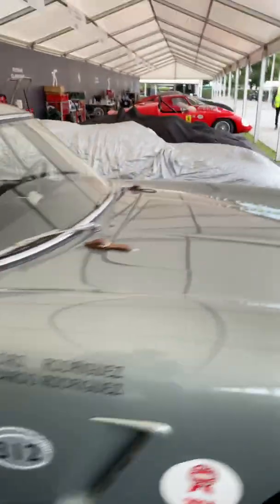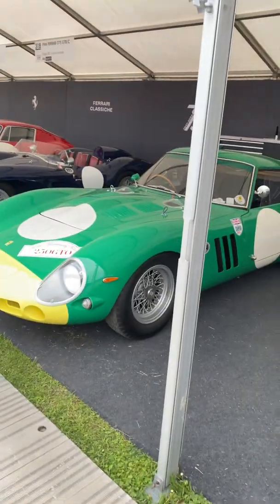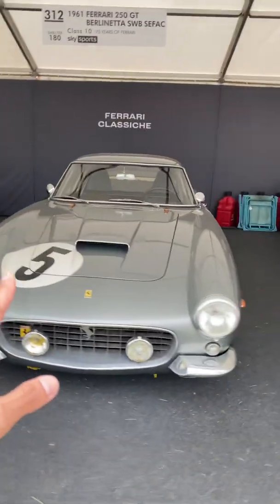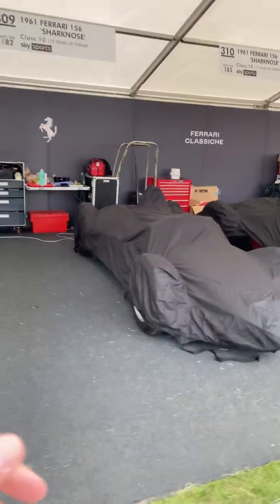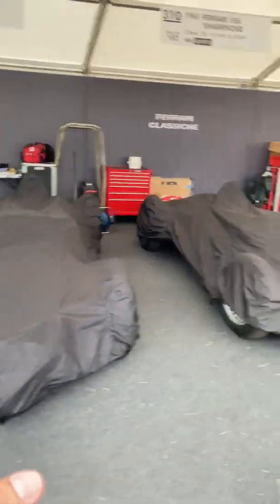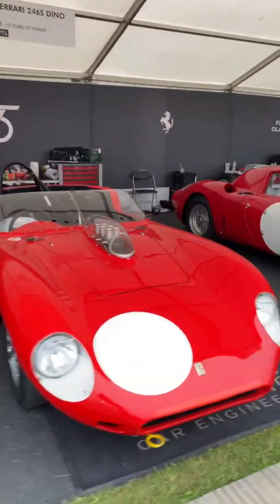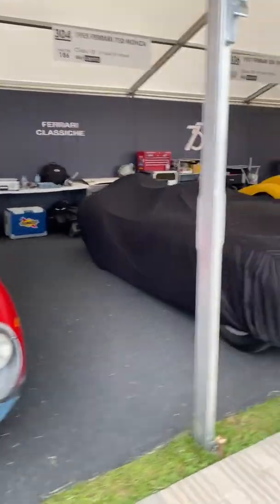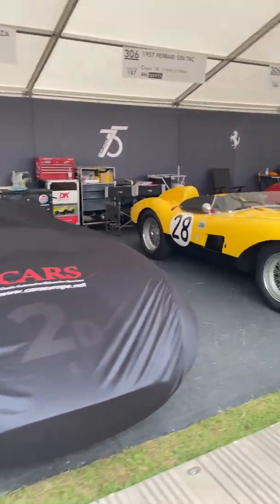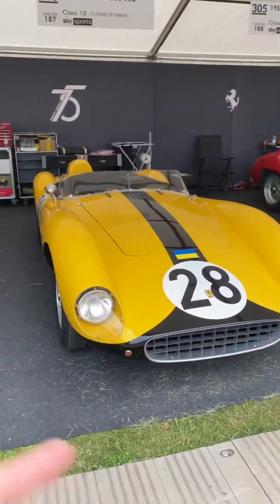That is an amazing lineup. Right, we've got more. We've got a lot more coming through. 250 GTO, 250 GT, 246. We've got a couple of race cars, 156s, sharp noses, 246 Dino, another one, 750 Monza. This looks like a 500. Oof, that is a design. Wow, I'm in love with that one.